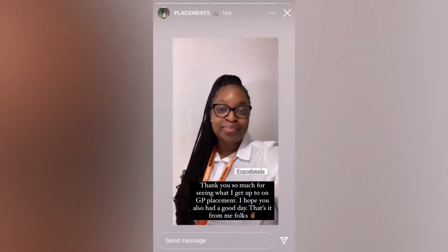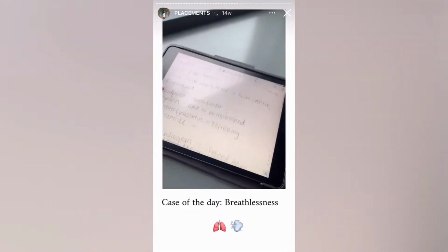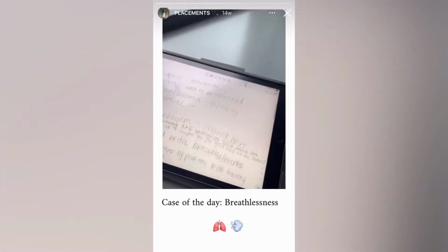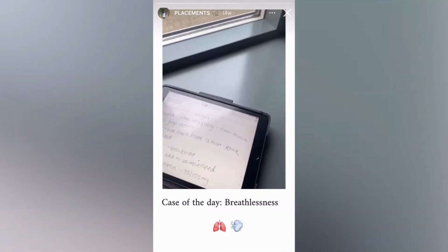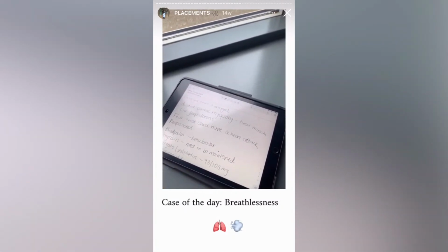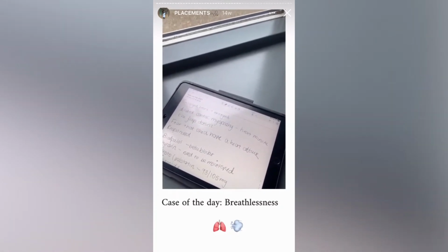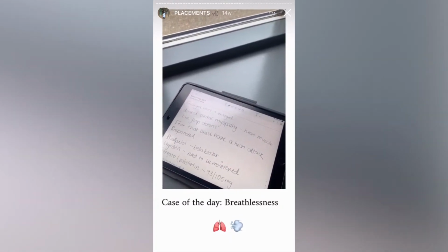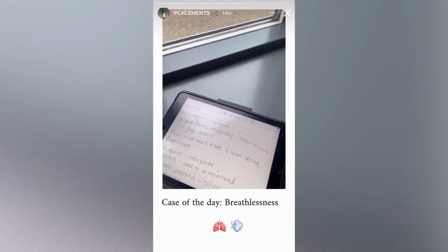A good day. Excuse my very messy notes, but this is basically the outcome of the consultation that we had with the patient that we saw today. The patient presented with breathlessness, but not in a typical way, as her breathlessness was actually due to a problem with her heart. She had an enlarged heart, and that was causing her breathlessness.